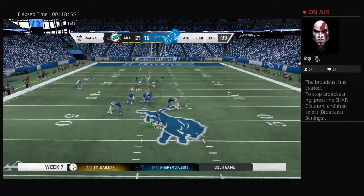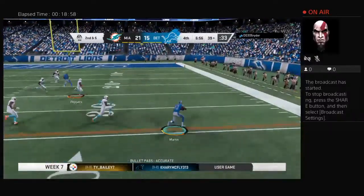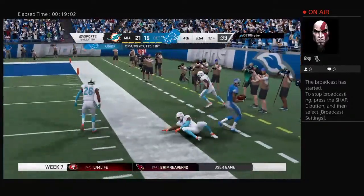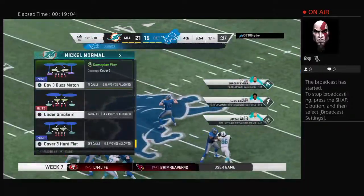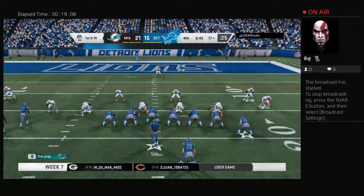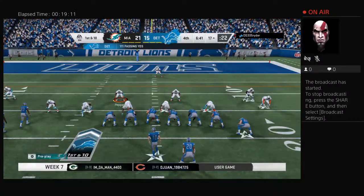Looking to throw on second down. Knox. This complete to Martin. 22 yards on the catch and run, a first down. Good throw, good catch, but I really like the route, the drag, and being able to run away from defenders. Hard to stick with them for that long.